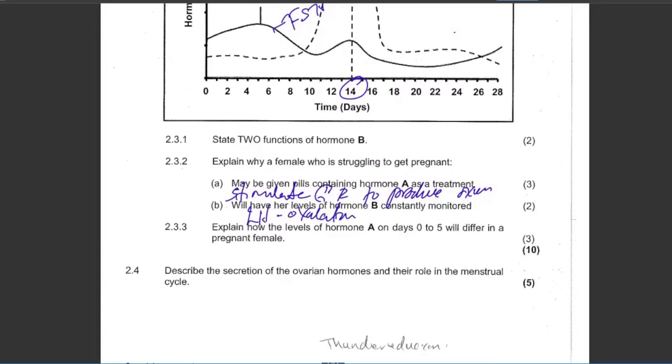So that we know the days ovulation might take place. If the levels are high for luteinizing hormone, it means that there will be high chances of ovulation taking place. So that we can predict the days of ovulation, because the moment this luteinizing hormone is high, we expect ovulation to take place.